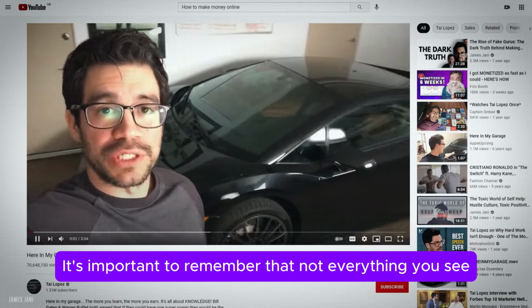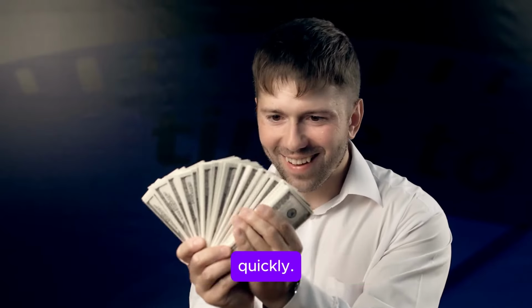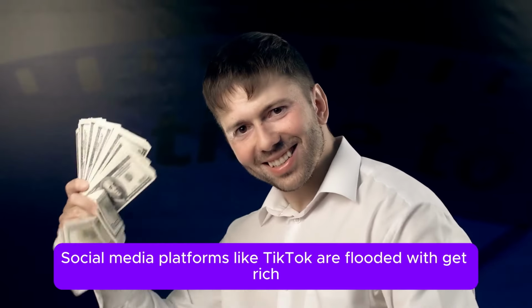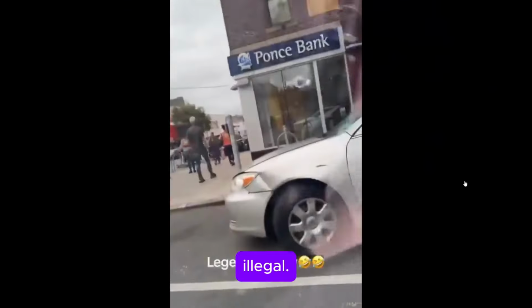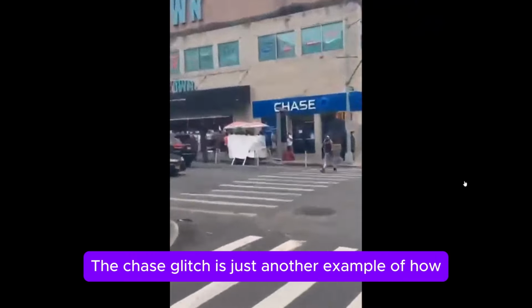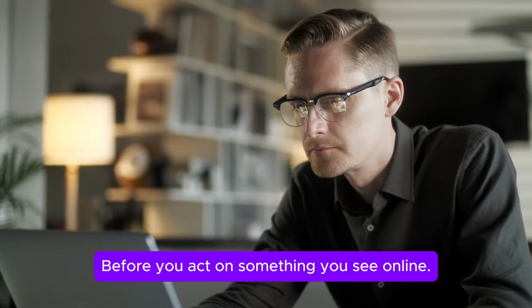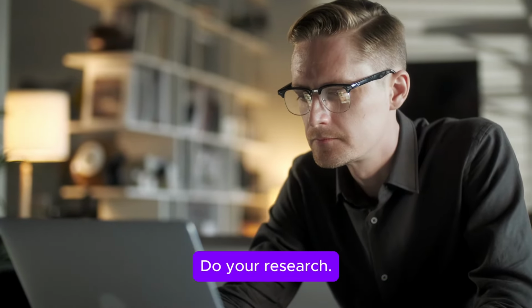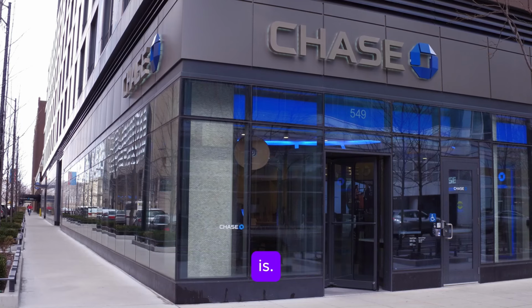It's important to remember that not everything you see online is true, especially when it comes to making money quickly. Social media platforms like TikTok are flooded with get-rich-quick schemes, many of which are illegal. The Chase glitch is just another example of how viral trends can lead people down the wrong path. Before you act on something you see online, do your research. Most of the time, if it sounds too good to be true, it probably is.